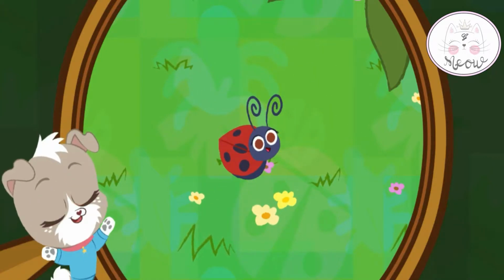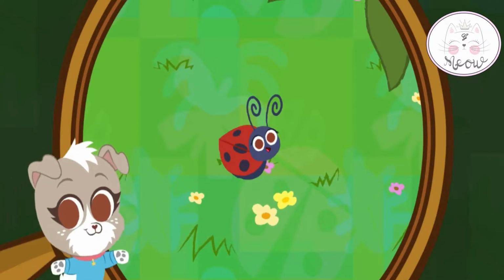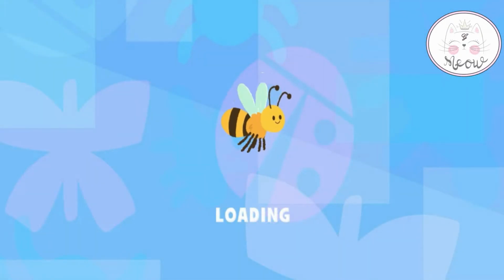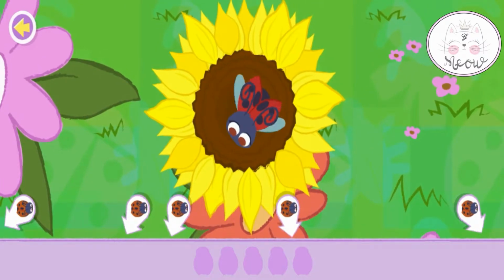You found the ladybug. Fun fact. Did you know that some ladybugs have no spots and others have up to 20 spots? Let's help the ladybug find all its babies and bring them back to this flower.